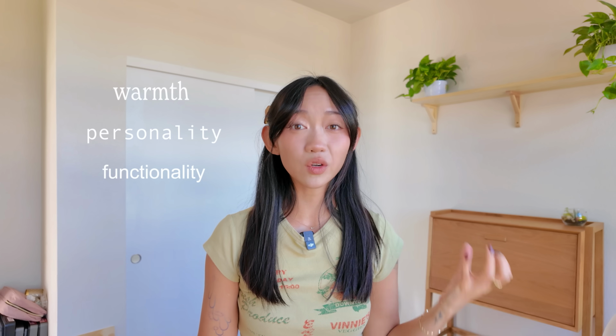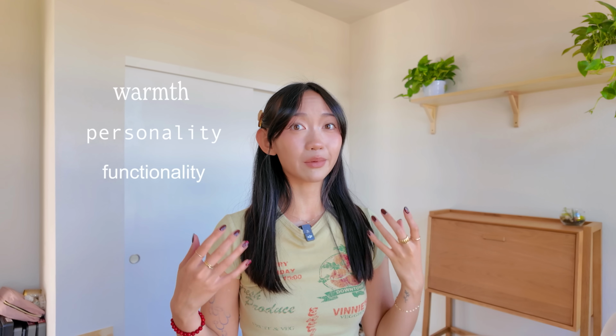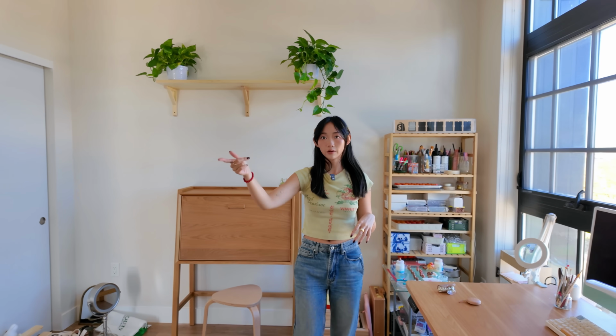So my big goal for this room is to add warmth, personality, and functionality to the studio because of course this is a place that I'm gonna be working. We just put up these shelves yesterday, one on each side of the wall. So I think that's helping a lot. And you guys also gave me a lot of suggestions for this blank closet door here.